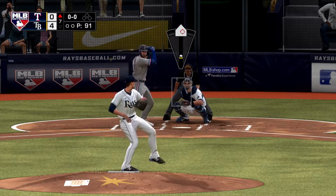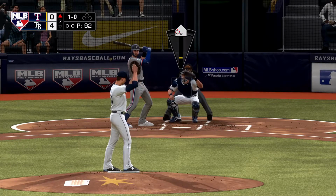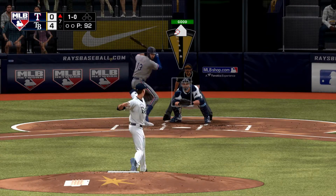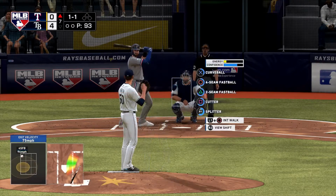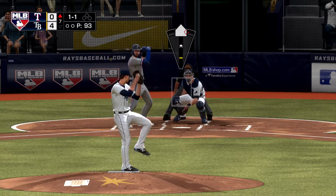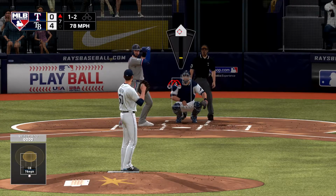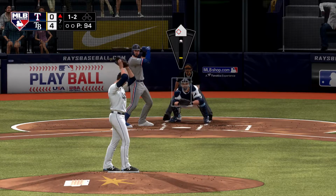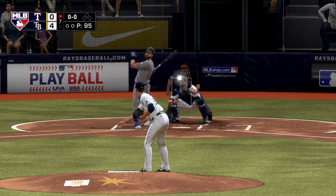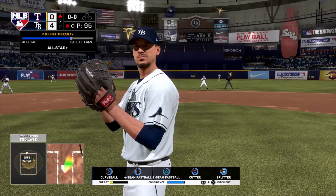Outfield shaded toward right center. Here's the first pitch. Didn't quite catch the zone there. Ball 1. Fouled off. And a curveball's by him that time as he falls behind now 1-2. This offense has just been flailing at the plate all game long, so it's no wonder why they've only been able to pick up 1 hit so far.